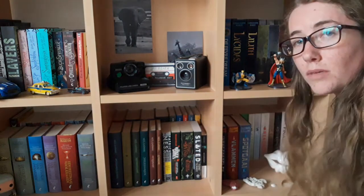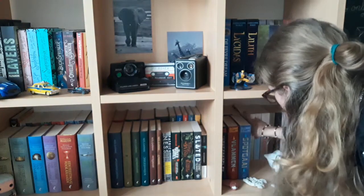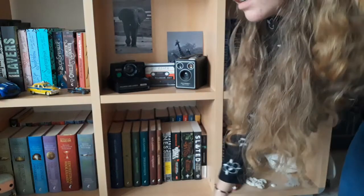Oh, that's actually much easier than I had anticipated, because it's right here. Oh, but I put too many books on that shelf. We're gonna put The Ballad of Songbirds and Snakes to the side because that's not a good book. And then, oh, this frame is useless.